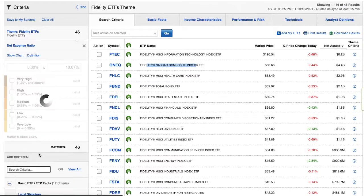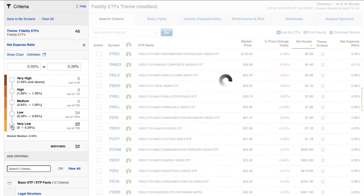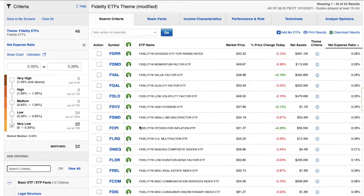We're going to go back to the expense ratio. We're going to hit very low. Or you can just change the number up here. And they have all different ones that you can do. They have dividend ones. Let's click on the dividend one. It's a higher expense ratio, 0.29, but let's see what they pay for their dividend.